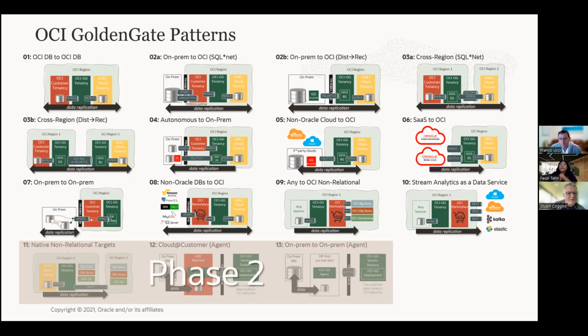Okay. And I think that includes database cloud service as well, if I'm right, Fauzi. Absolutely. Any of our cloud instances of database. So that's the native one. Yes. Supports Oracle to Oracle. Yes, correct. So there is an alternative though.